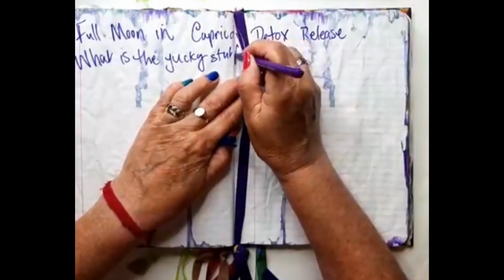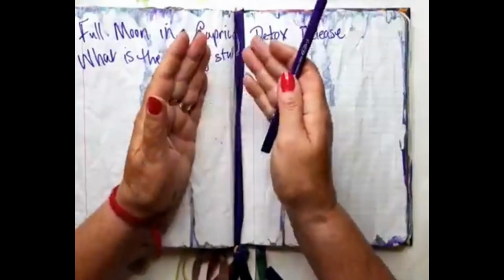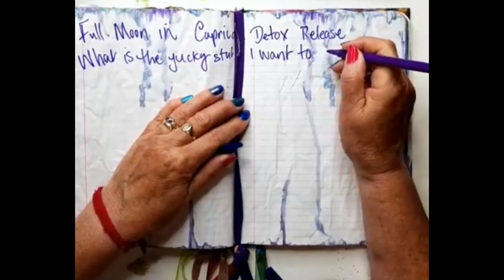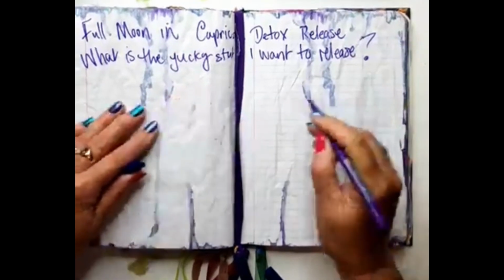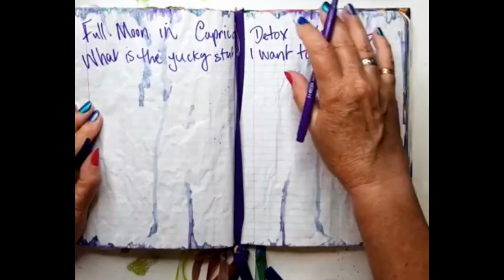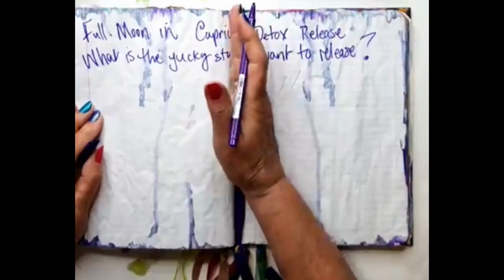Okay, so I'm just going to pause here, because what's happening is every time I want to do this work, I bump into a barrier. I'll finish my sentence. What is the yucky stuff I want to release? I want to let go. And I love this work. Every time I get to address where do I need to be detoxing, where do I need to be releasing, I come up against the same barrier.